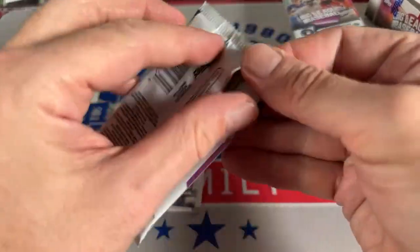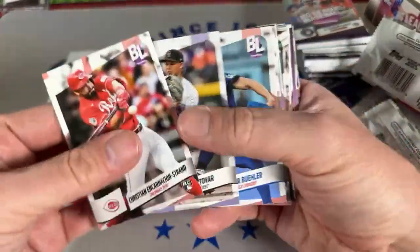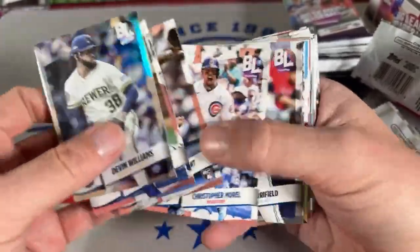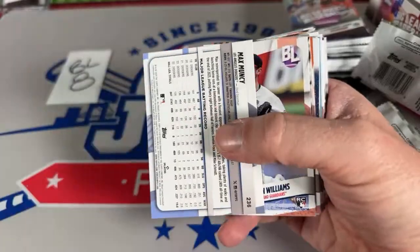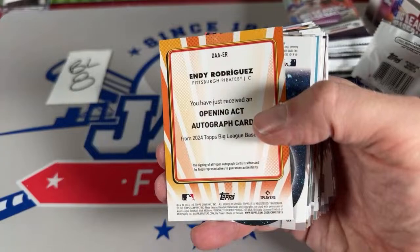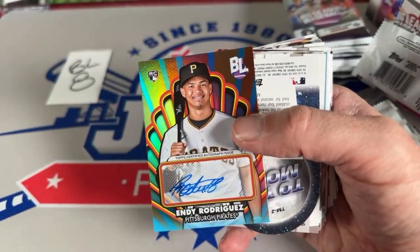Two more boxes left. We're at 6 autographs already out of the 8 that we've opened so far. This is box number 9. 6 out of 8 is not too bad. 75% of the boxes have had autographs. And we've got another one. Andy Rodriguez. We're up to 7 autos.